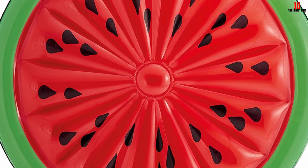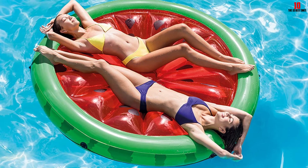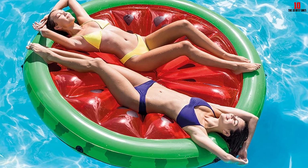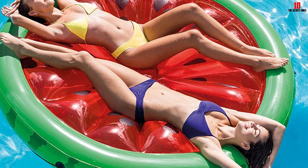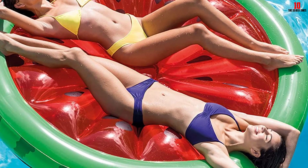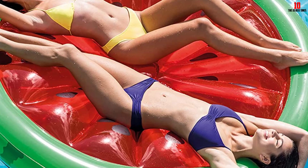As with most of the best inflatable pool toys, you'll benefit from a repair patch with this model. Measuring 72 inches across, the watermelon will accommodate kids and adults, although the manufacturer recommends this for use by adults only. This is the one toy on our shortlist you'll need to keep for yourself.